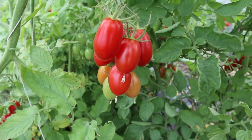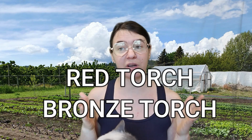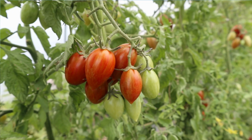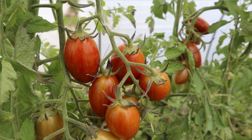The other 2 tomatoes that I was super excited to experiment with, you guys all know that I am obsessed with Juliet, and it was pretty easy to sell me on these because they said similar to Juliet, and that's all I need to hear to have me spending all my money on tomatoes. I did Red Torch and Bronze Torch, and these, yet again, I got from Johnny's Seeds. These are like Juliet tomatoes if you made them so beautiful that you just couldn't help but stare at them.